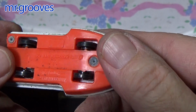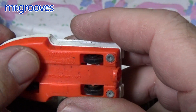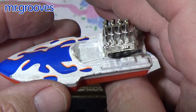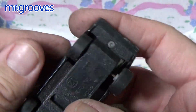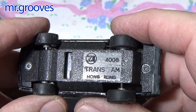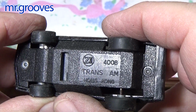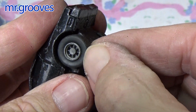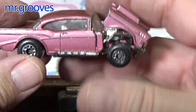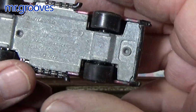This is a Matchbox model. Matchbox Seafire is the name. Look at those little wheels. Because it's so dirty, those wheels are not going to roll well. And so if you're looking to buy cars to race, you're not going to want to buy stuff that's been used online. Trans Am, is that from Zee Wheels? Maybe, I don't know. But it has rubber tires though. Very interesting. So if you're doing racing, you don't want to buy stuff that's been used and open unless somebody's taken care of it.